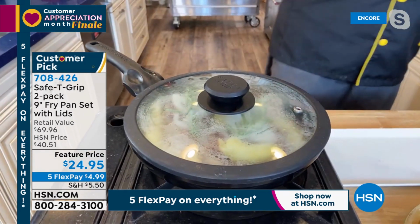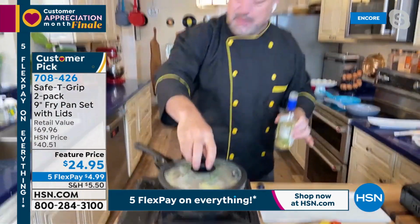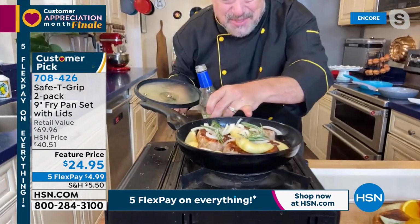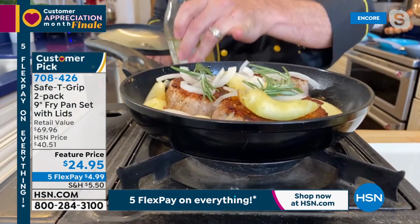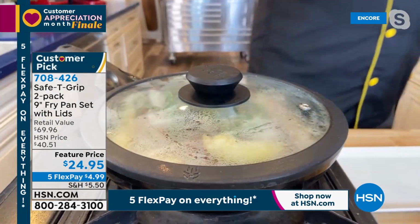But here's what's really cool. If you're getting into cooking, if you're kind of new at it, I want to show you something here, okay? We're going to take a little bit of wine. It's after midnight. It's okay. We're going to pop it right in there. And you see that steam starting to come up as it starts to heat? Well, that's where the flavor is, everybody. So that's why I love having a lid here, because it keeps it in place.